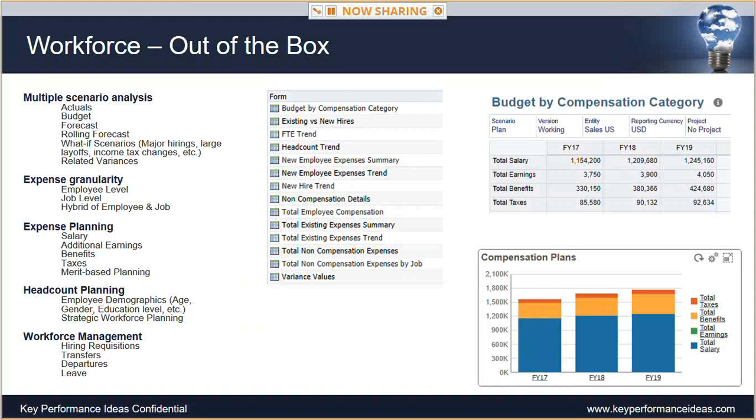This is where you can enable additional earnings, benefits, taxes, and merit-based planning. Enabling these will allow you to add expenses at a more specific level, including but not limited to federal and state taxes, benefits such as healthcare, 401k matching, and auto allowance, and any additional earnings that are common expenses to your company. Those will later be configured to percentages of salary, flat amounts, and max amount limits.